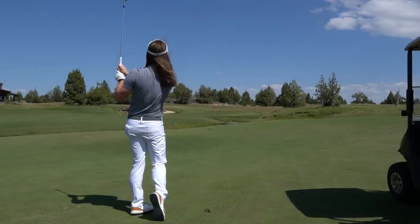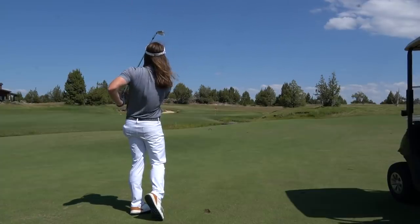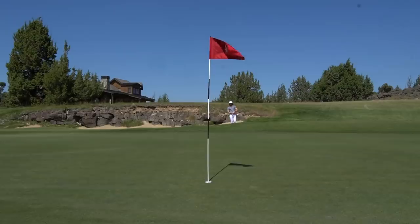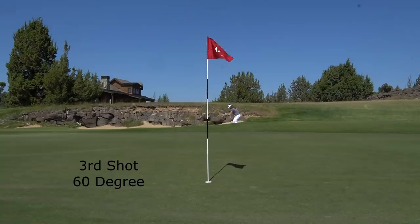And I hit a really terrible shot. I thought the wind would pull it in a little more than it did, and hit it long left. And that was not a good miss, because this is a very slippery green, and it runs away from you.